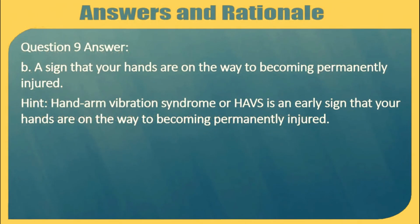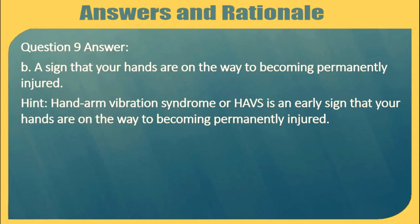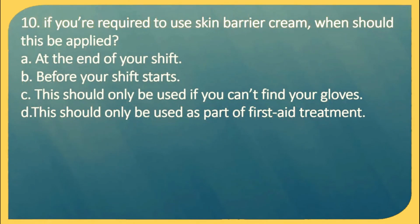Question 9. Answer. B. A sign that your hands are on the way to becoming permanently injured. Hint, hand-arm vibration syndrome or HAVS is an early sign that your hands are on the way to becoming permanently injured. Question 10. If you're required to use skin barrier cream, when should this be applied?